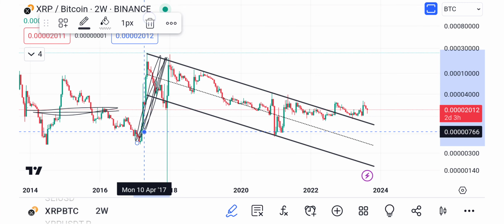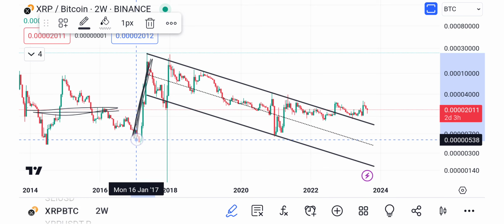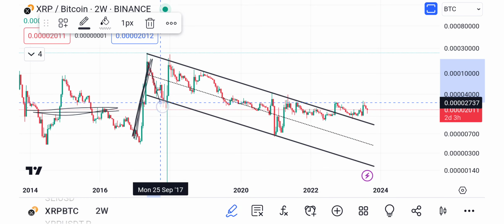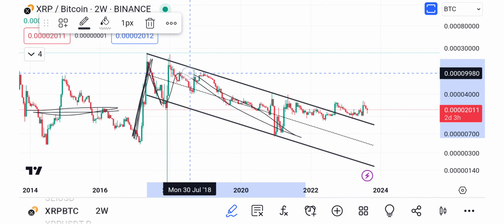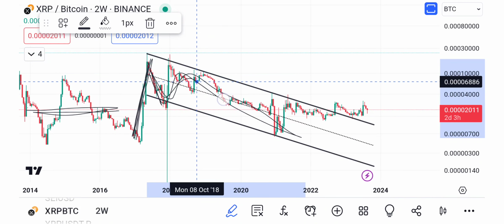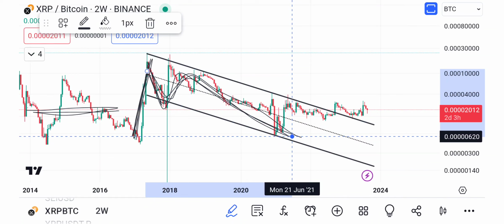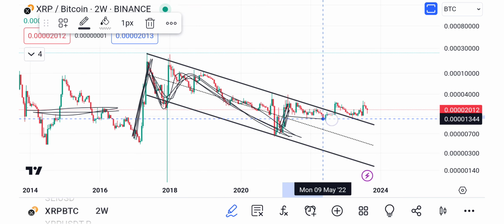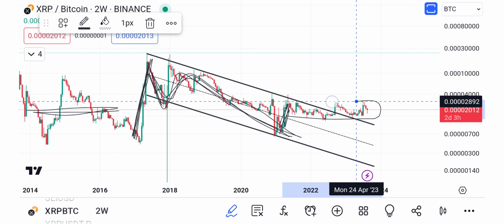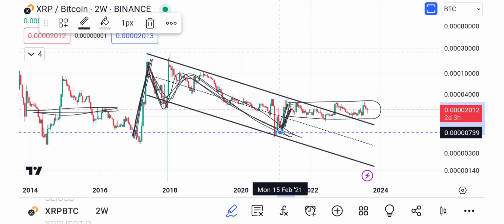And what's happening now, right? What's happening now is after this sharp impulse to the upside, we're having a 3-wave pullback. So 1, 2, 3. Right? We have a 3-wave pullback. And now we have an impulse to the upside. And what we're doing now is we're consolidating at the top of the resistance. So this is a bullish thing.